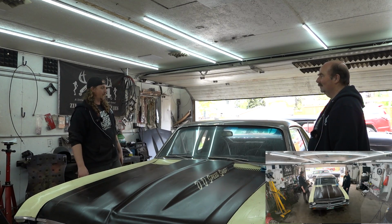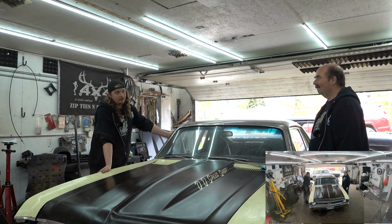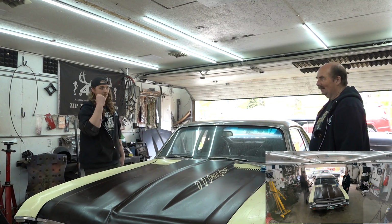Like, before you know it, you'll have $6,000-$7,000 in that 4-door, and that still needs paint and screwing around and all that. Unless the motor's good. I mean, it'd be kind of cool if we get that 6-cylinder running. 6-cylinder automatic. I've never seen a Tri-5 automatic. Everyone I've ever bought has been column shift.